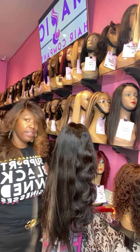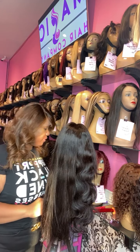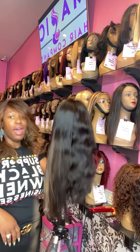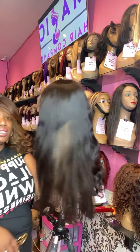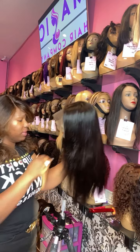I am styling this 16-inch body wave front lace wig. As you can see here, I've already started to flat iron this side over here, and this side is still wavy, and I've cut some layers in the front here. After I flat iron this out, you guys will be able to see it a little bit more. So now I'm going to flat iron and continue to layer the rest of this wig here.